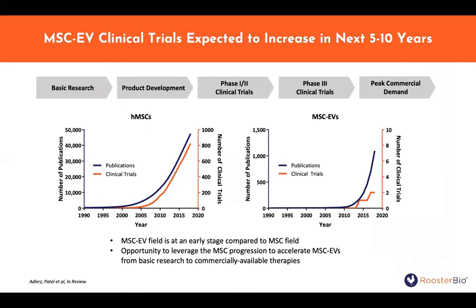Currently, the publication and clinical trial rate of MSC-EVs are mimicking that of MSCs. First, you start with basic research, you engage in clinical trials, and hopefully, ultimately, we end up with a commercial product. One of the aspects that MSCs and EVs can leverage is the well-vetted safety profile of MSCs. And therefore, that pipeline from basic research to commercial product may be accelerated for MSC-derived EVs.